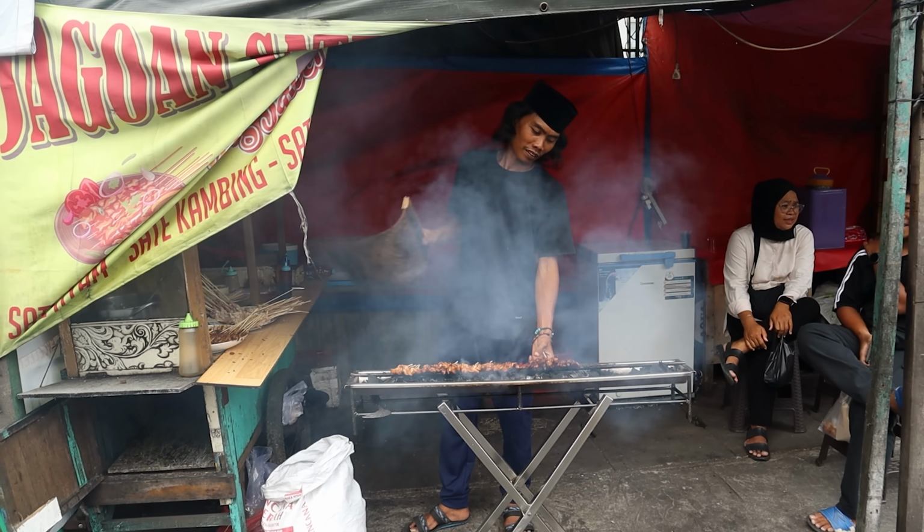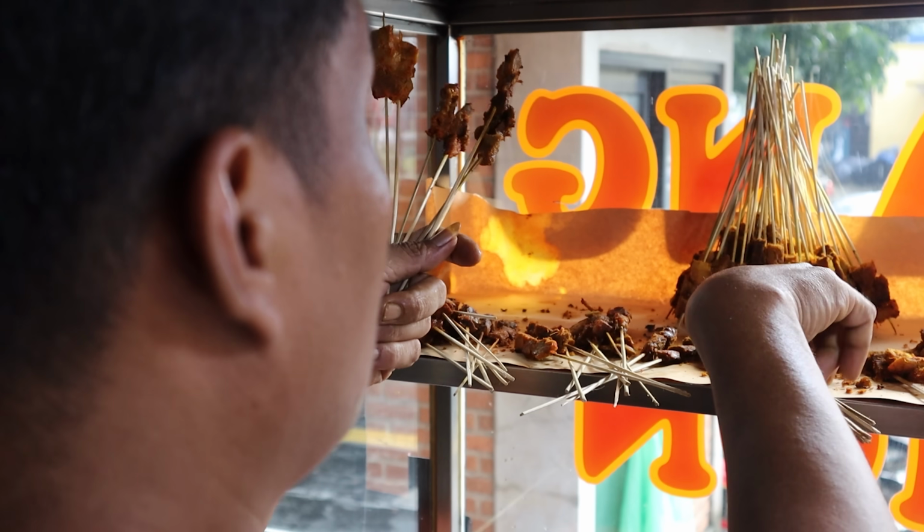Brilliant. Hands down the best satay I've had in my life. I've had some very good satay, but this is unbelievable. And you've got to try it. When you come to Indonesia, you come to Jakarta, make sure you try this iteration of one of the world's most popular foods.